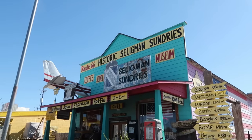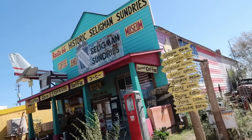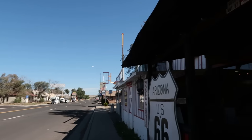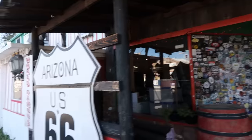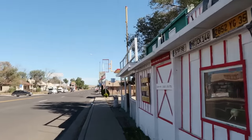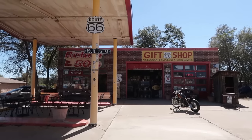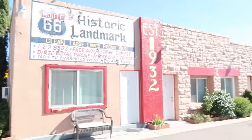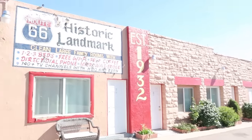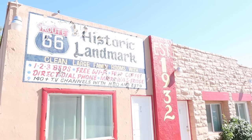This building here is just amazing. The front side of this, it just looks so freaking cool. It's nuts how this used to be the way to get from Arizona to Nevada, and it used to be full of people, full of travelers and tourists. Another gift shop here. Looks like this used to be a gas station though. These rooms look super, super old, but it does have free Wi-Fi and free coffee. Hey, some of these got a one up on Vegas.